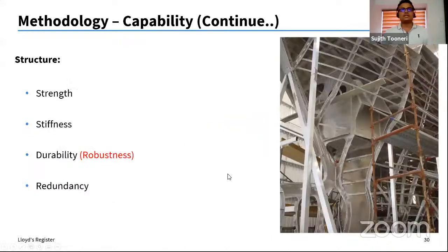So while designing the structure, we need to consider these four aspects. One is strength itself. So it should comply for the yield and 0.2% proof stress, or for composites based on the laying up strength. It should have a minimum stiffness and it should have a minimum robustness. We have durability, we already talked about that. That is complied based on the minimum thickness.